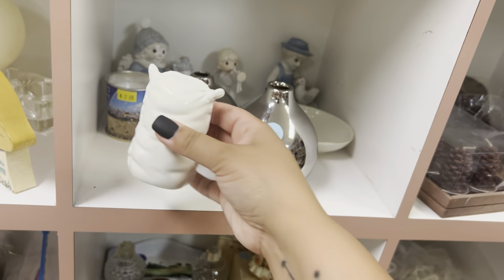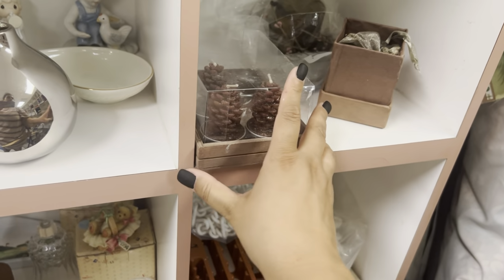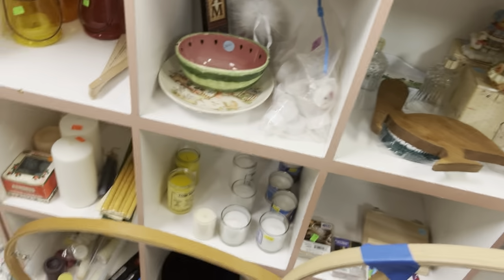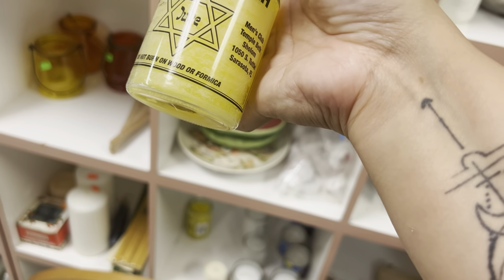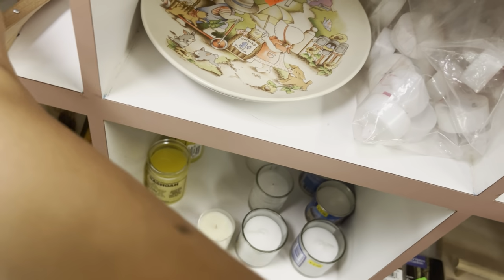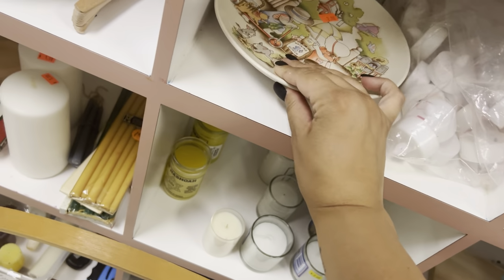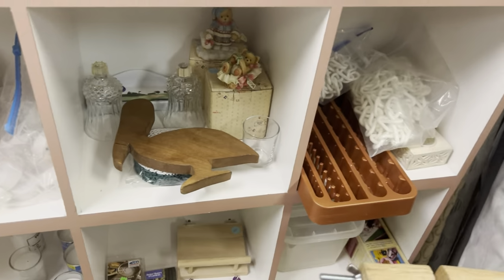Flower. I have a bunch of acorns if you guys are looking for vintage acorn candles. Hit me up. What's this? Yam Hasho. Cool. This watermelon bowl. What about this one here? Country Kids. Okay, it's kind of fun.